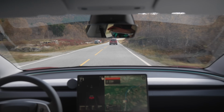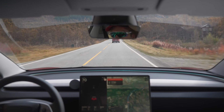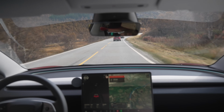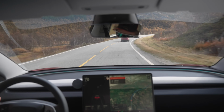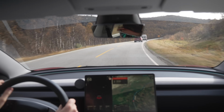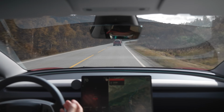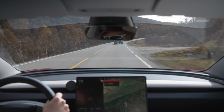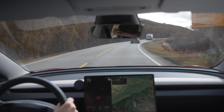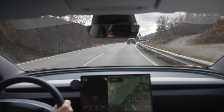And also about towing trailers, because of the aerodynamics, you would most likely get half the range or something like that. It's also dependent on the weight, but mostly aerodynamics. And you would definitely need to charge. But of course I'll test that.